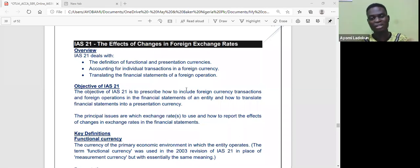What does that mean? If a company operates in Nigeria, for example, the functional currency is Naira. Even though some companies operate in Nigeria and their functional currency is not Naira, it could be dollars, it depends. So I'm still coming there. But let's say the company operates in Nigeria, so naturally the Naira is the national currency. So you deal in Naira, you pay salaries in Naira, you buy in Naira, you sell in Naira, and all of that. The moment you engage in another currency other than the Naira, IAS 21 will apply.